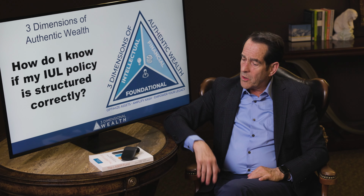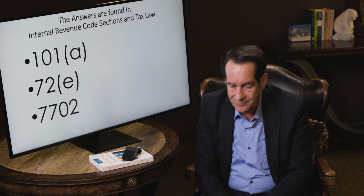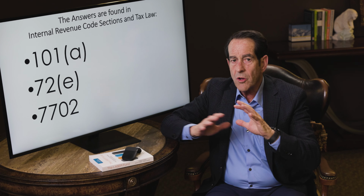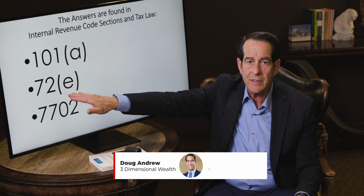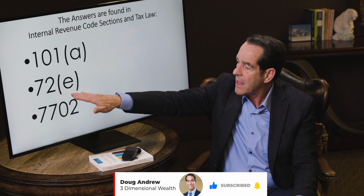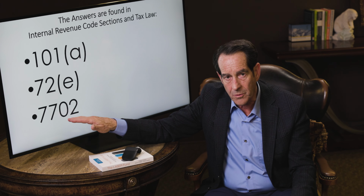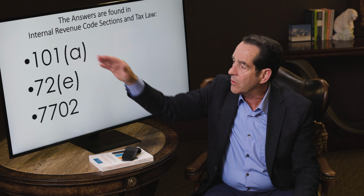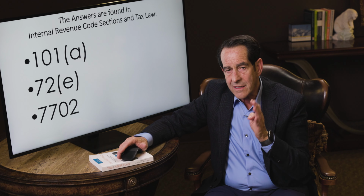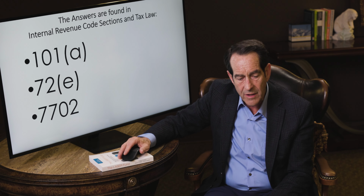Okay. And so when we talk about this many times in my books and my YouTube videos, you're structuring the IUL policy so that the money grows tax-free under Section 72(e) of the Internal Revenue Code, because it's been grandfathered that way for over 100 years. And then you want to be able to access that money income tax-free under Section 7702, okay? And then when you ultimately die, you want it to blossom and transfer tax-free. So you have to not exceed the definition of tax-free life insurance under these 3 sections of the code.